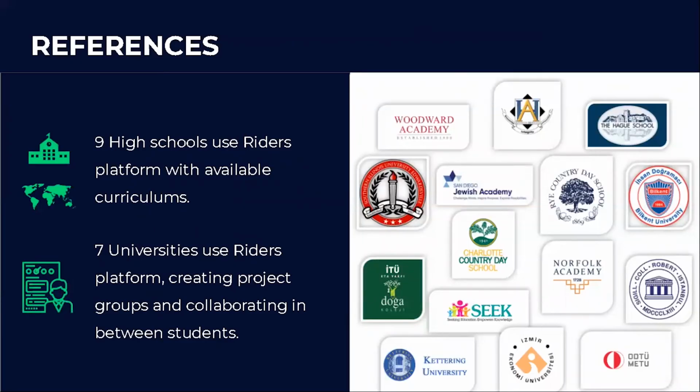Right now, 9 high schools, mostly in the United States and Turkey, are using the Riders platform via available curriculums. And 7 universities, including Bilkent and Middle East Technical University, which are among the best universities of Turkey, are using the Riders platform for their courses, especially those based on ROS, and also for some projects where the research lab is collaboratively working.